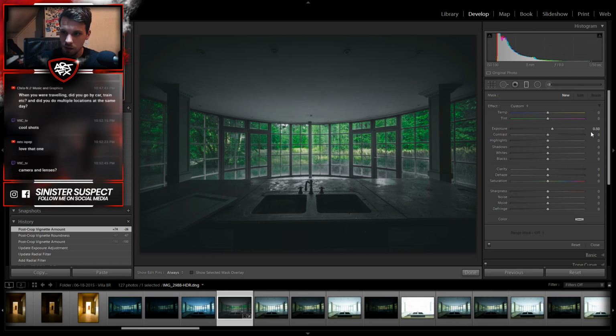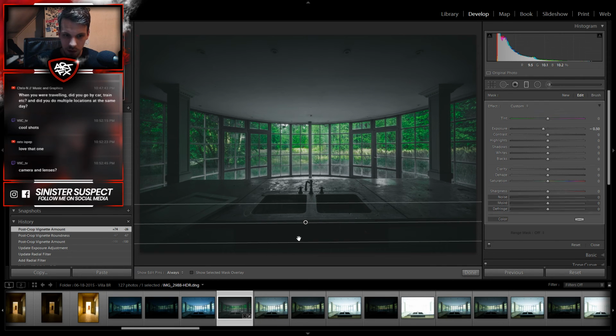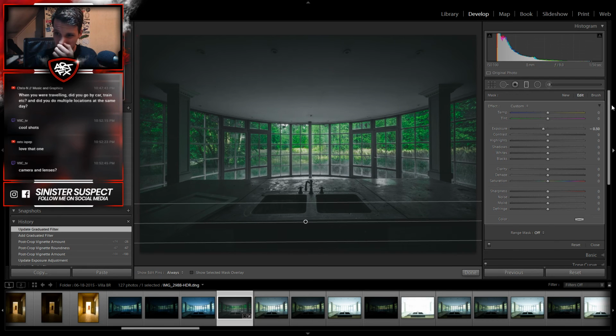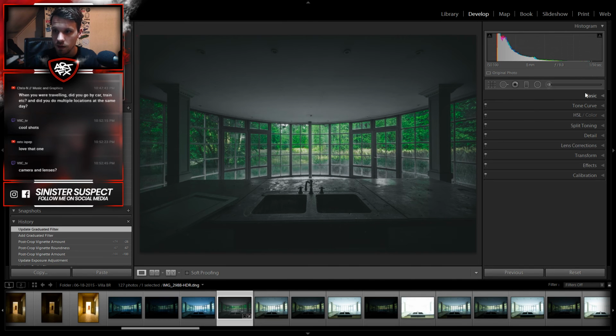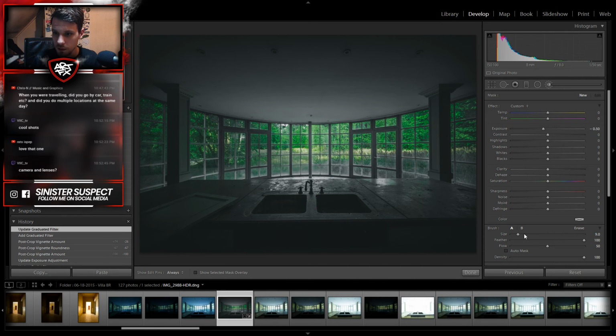Now I also want to darken up that bottom a bit more. So I'm just going to take a graduated filter and just put it right across there, so that that becomes pretty much black. There's a little bit of detail there, but it's very faint. Now, I think this is actually turning into a pretty good image.